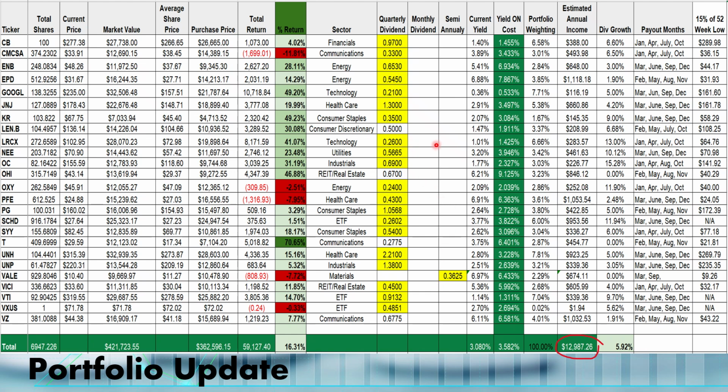So the only thing we're waiting on still is LenB. OHI, I'm not really looking for a raise there. They haven't been raising their dividend recently. I don't expect that will change. I have not seen anything on them saying they're going to change that, but my yield is so high at 9.125% and I'm up 46%. So that's one I'm okay with the dividend not rising right now. I would like to see them begin that in the future.